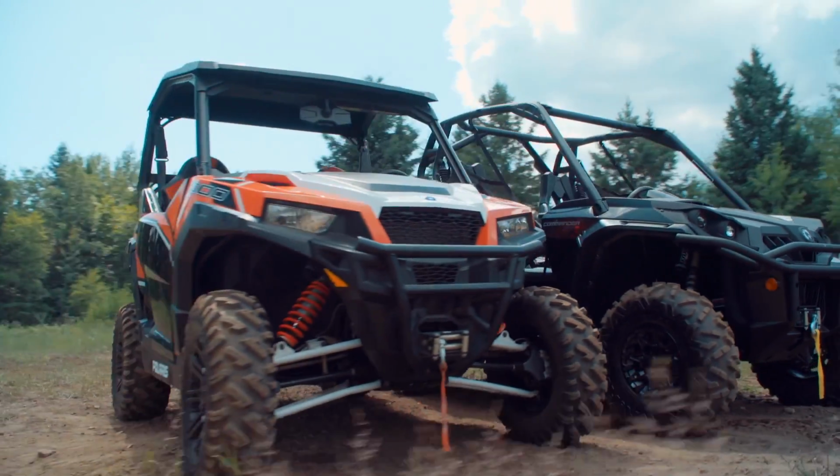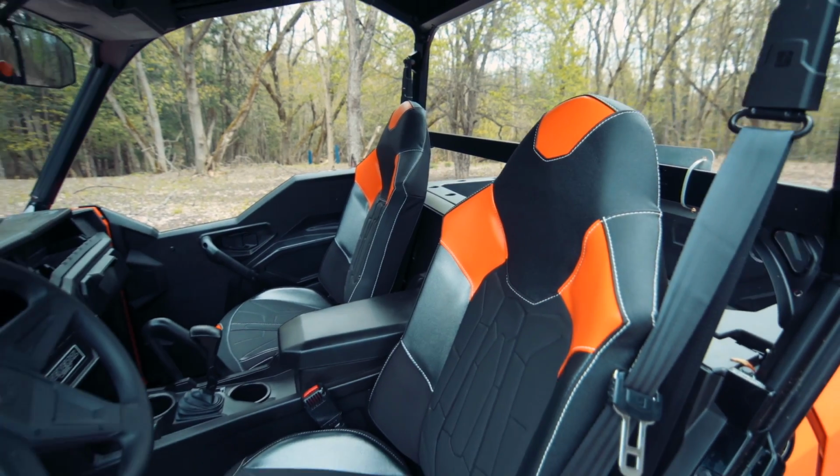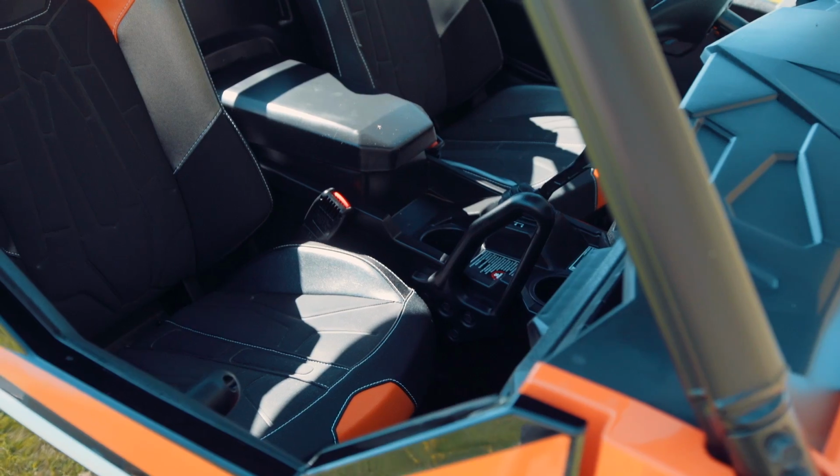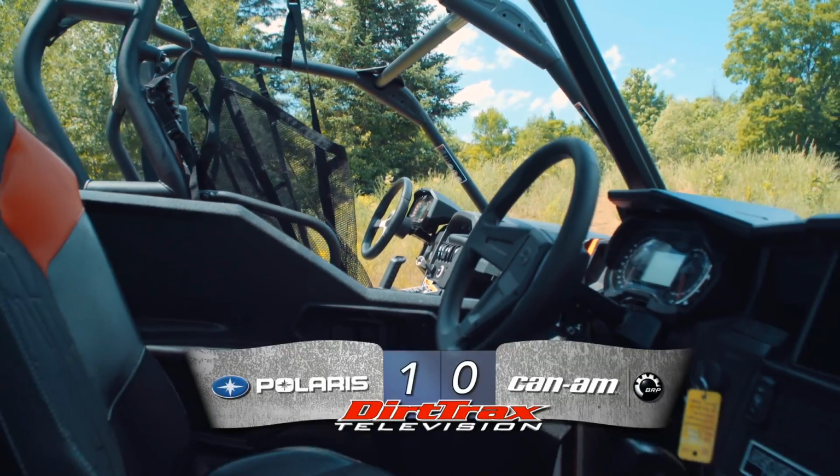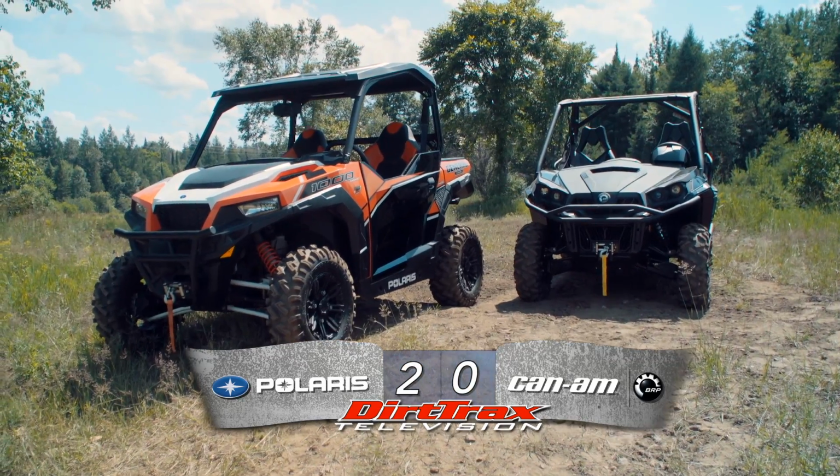So the question is, which one of these two is the better choice? Again, after discussing this topic with our testers, they all agreed they would take the superior seating position and easier ingress and egress of the General over the better seats from the Commander. So, score 1 more for the General.